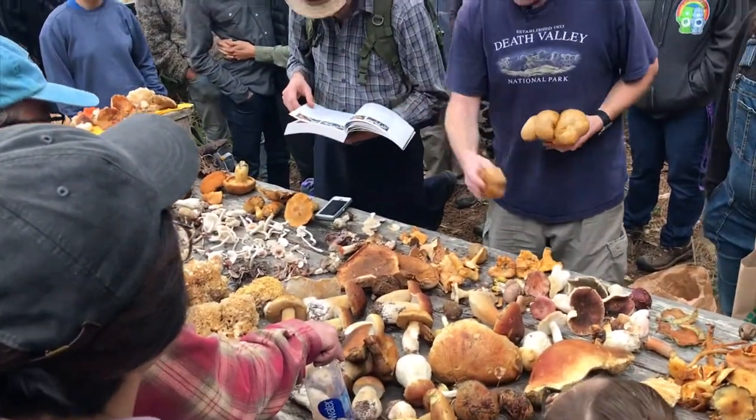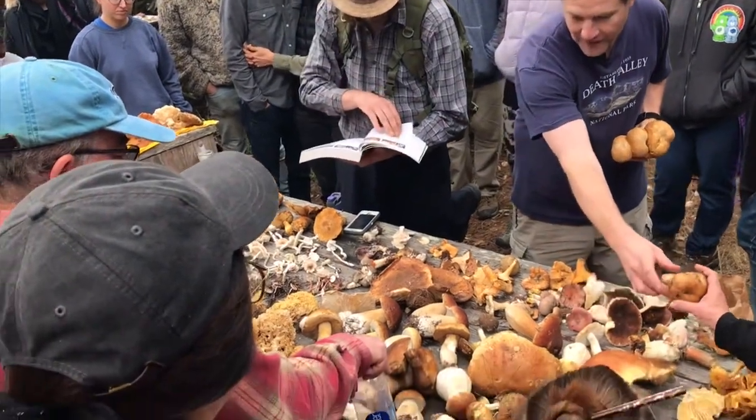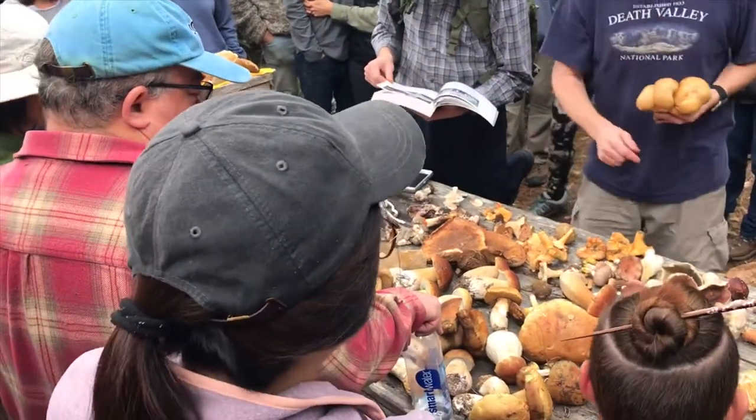Russula fragrantissima, closely related to that, it's a Russula. That one will make you really sick. This one's actually dinner.